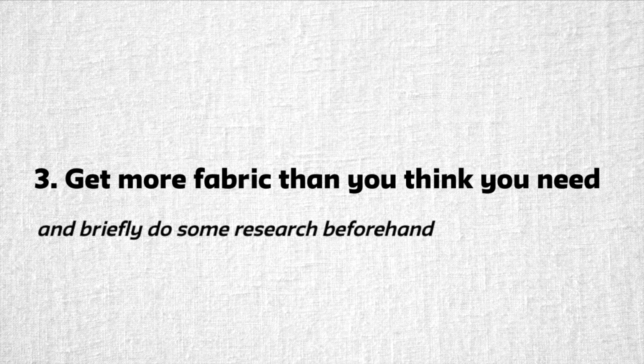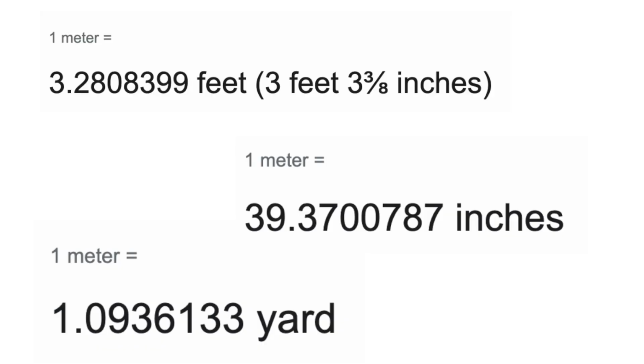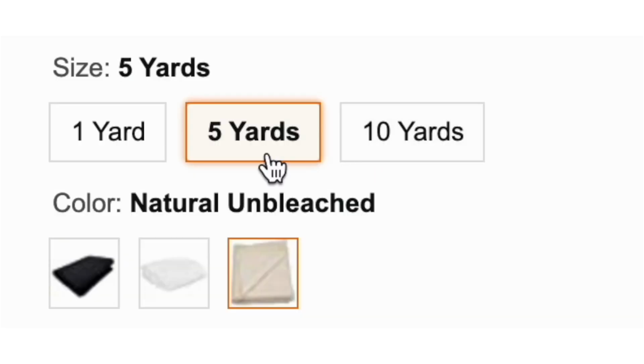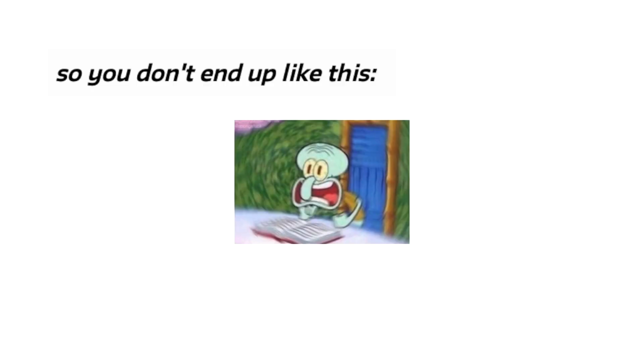Third, buy extra fabric, and briefly do some research before you purchase it. You will need fabric. Get at least 2 to 3 meters of fabric in total, and I would recommend getting even more. Around 5 to 6 will be the best. I was originally thinking, oh yeah, I don't want to waste my money on fabric, and ended up getting not enough. Now thinking back, I should have got more than I thought, and in the middle of the course, you don't want to be stressing out that your materials may not arrive before your course ends.